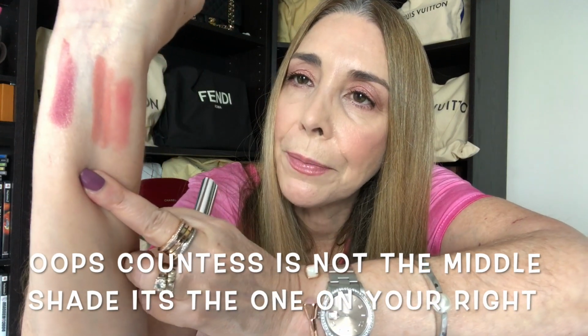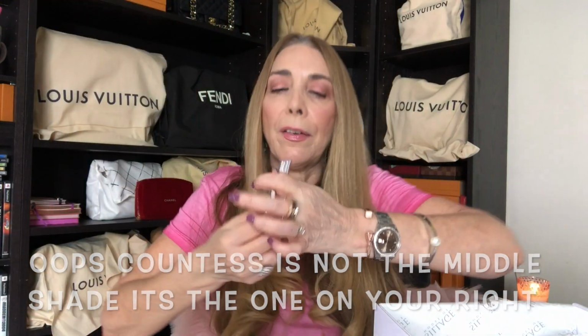And this is Countess right over here. All very, very wearable and very pretty colors. So I am excited. Wow. I love all of the 3 shades and I'm excited. I like the formula, so I'm really, really happy. So that was one thing that I received.